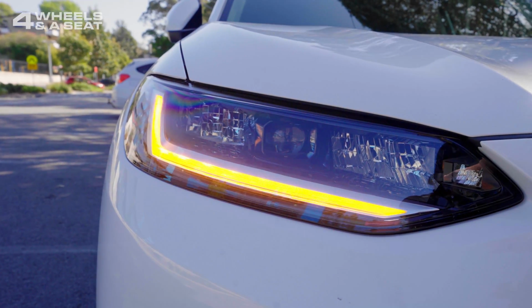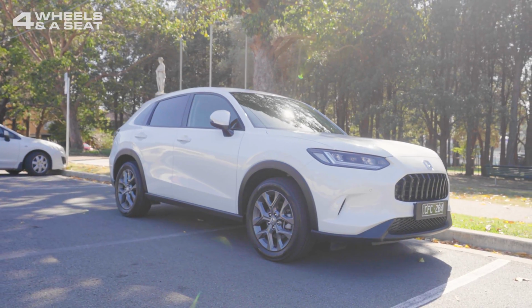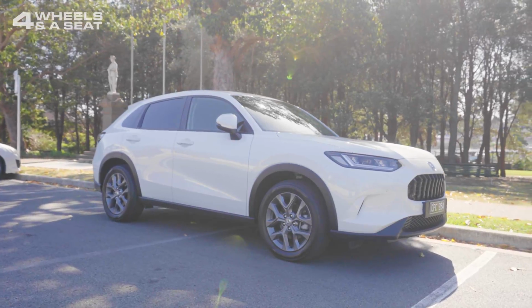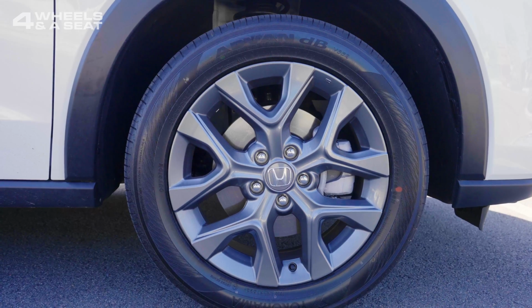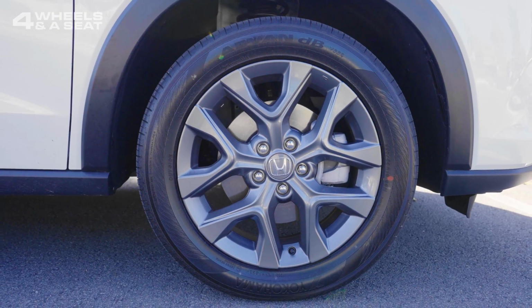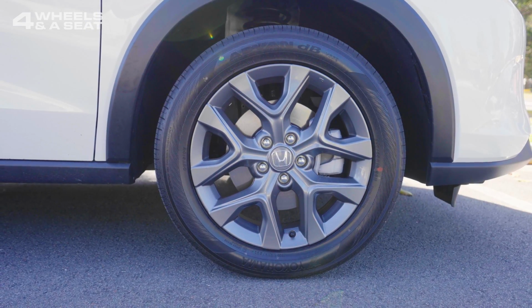I wish they'd sort of joined it all up, and that's where I think the Civic looks much better. I do like the front lights, however. I think they might have come straight over from the Civic. They feature LED daytime running lights, which do double duty as turn indicators. From the side, you can see that the ZR-V rides up reasonably high, giving you a bit of additional ground clearance. And an interesting note, the roof of this car is not welded on. It's actually all molded as one piece, so there's no joins on the roof. Here in the mid-spec VTI-L, we get 18-inch dark alloy wheels, which look pretty good.